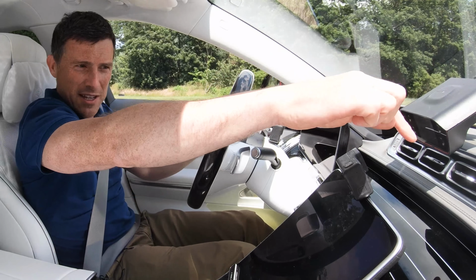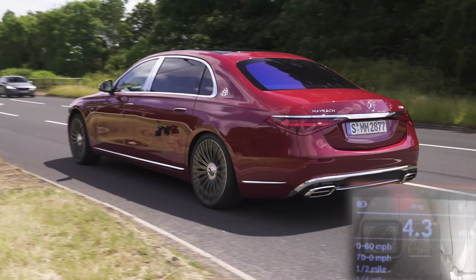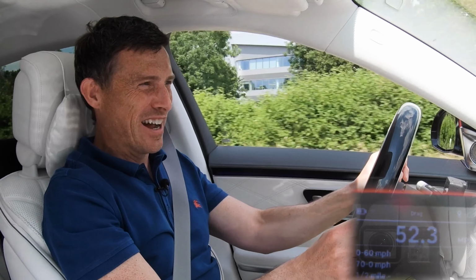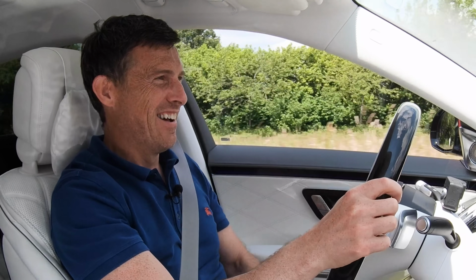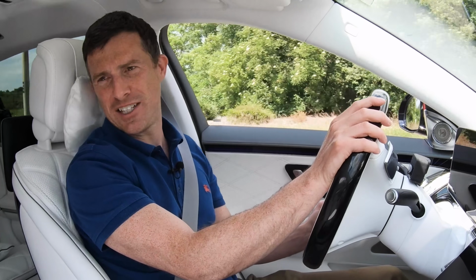In fact, I'm going to launch it. Got my specialist timing gear just up here. Let's see what we can do. In sports mode. It's so smooth. Not sure how quick it is. 0 to 60 in 5.59 seconds. Oh wow. And it didn't feel as quick as 5.59 seconds, but that's the idea behind this car. So it is quick, but it's effortlessly quick.